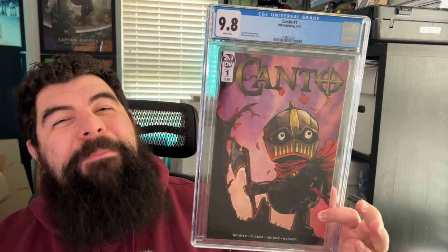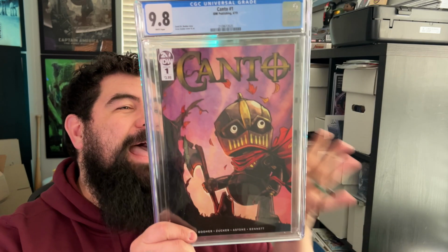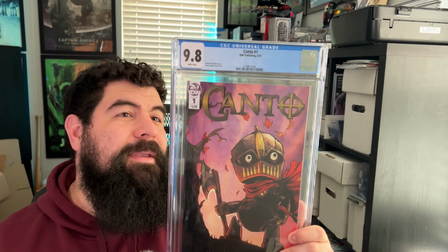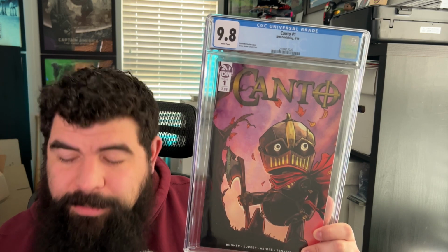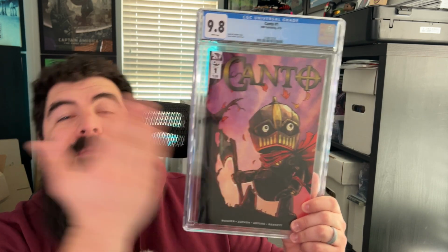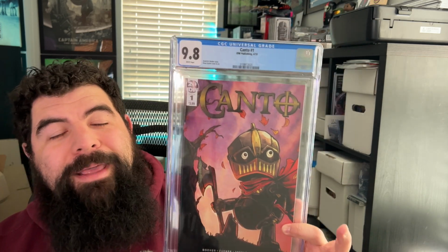Now, hopefully nobody slaps me for showing off this book, but we're going to have a copy of Canto number 1 in a 9.8. Absolutely love The Little Knight Who Could. It's a big book for me. Been on Canto since the very beginning, and to have this at 9.8 is surprising, because for a modern book this is a very difficult 9.8 to get. All black back, and we know about the damage that was on the front cover, so having this at 9.8 is a phenomenal thing.